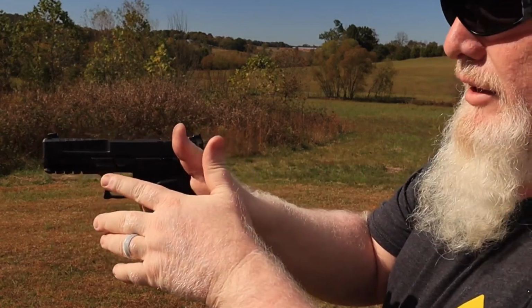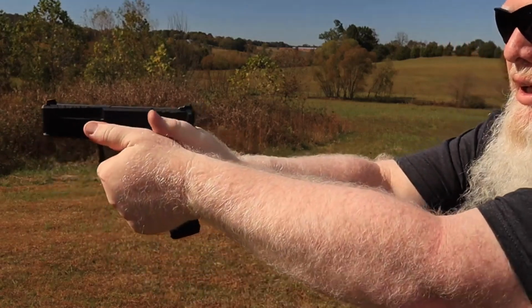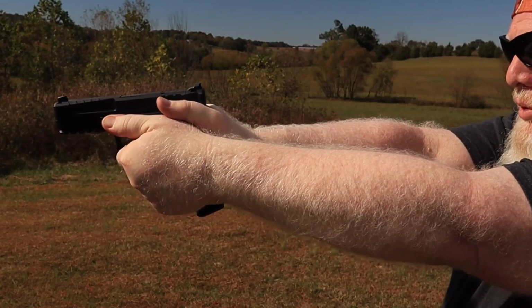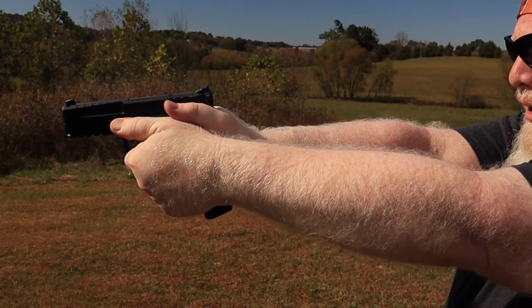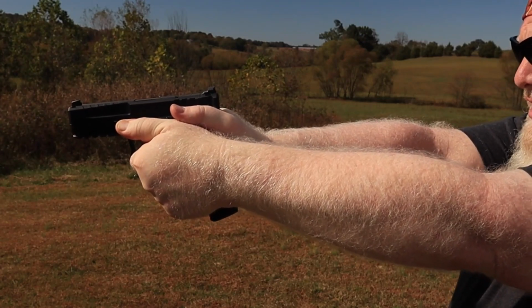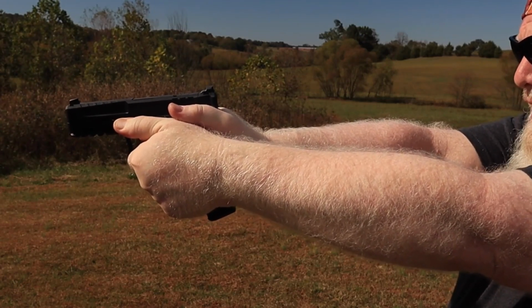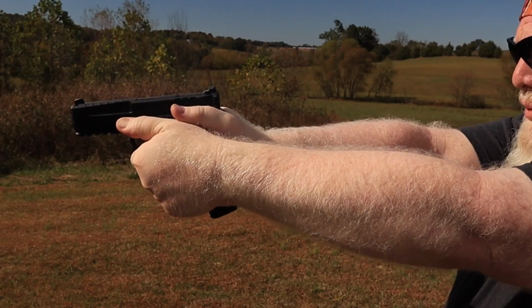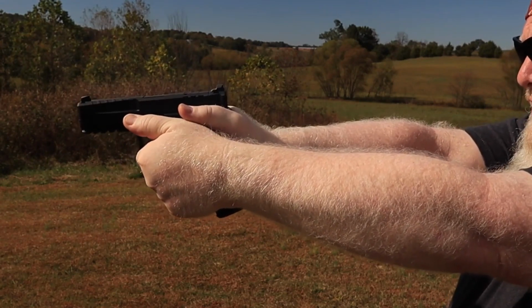That gas pedal, that little bit of a ledge right there on the front, helps me get my thumb there to where I can get it locked in and really help manage that recoil. Taking aim on target and pressing the shot, you can see the gun does keep the muzzle down. It helps to keep that muzzle down with that little bit of gas pedal, and the recoil is very manageable with this gun.